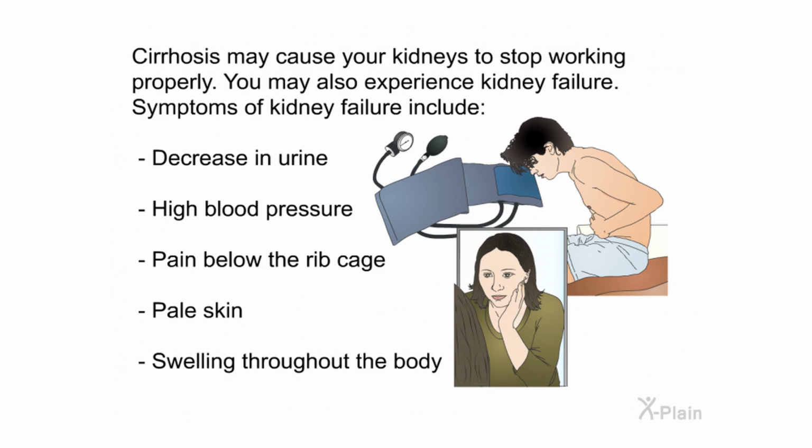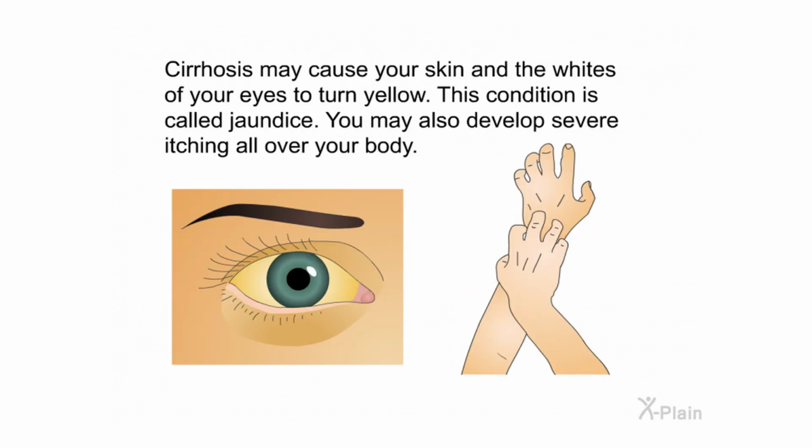Cirrhosis may cause your kidneys to stop working properly. You may also experience kidney failure. Symptoms of kidney failure include decrease in urine, high blood pressure, pain below the rib cage, pale skin, swelling throughout the body. Cirrhosis may cause your skin and the whites of your eyes to turn yellow. This condition is called jaundice. You may also develop severe itching all over your body.